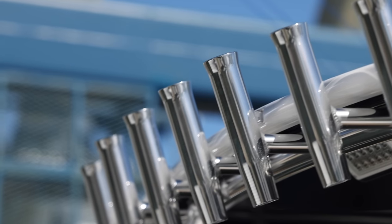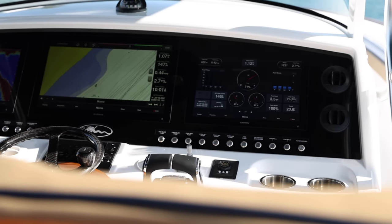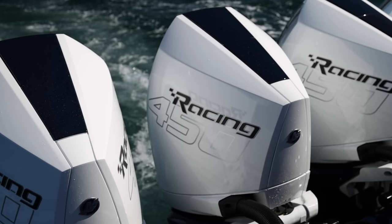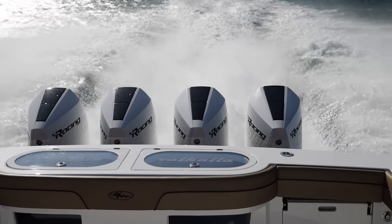We put a lot of thought into this, and it came out awesome, but what's really impressive to me is at 46 feet, just under 30,000 pounds, the performance we're seeing, with the cruise speed around 50 miles an hour, and we're seeing top end right around 70. Incredible.